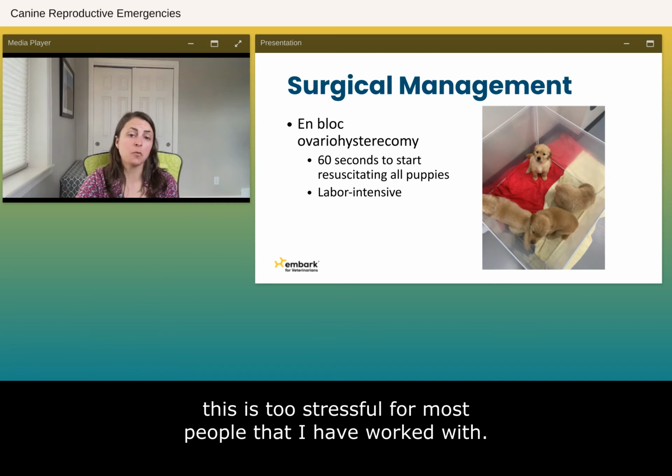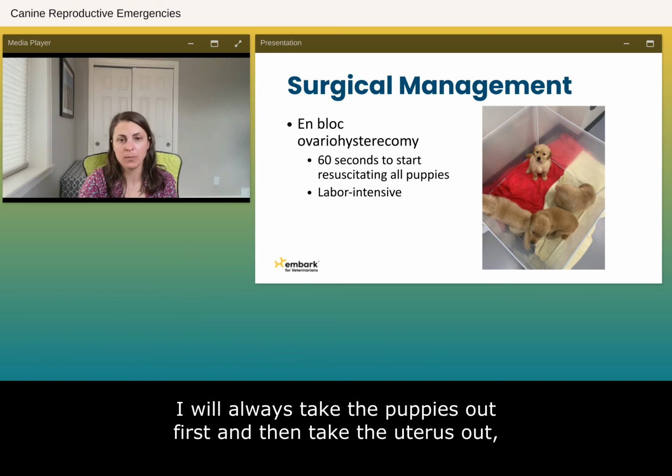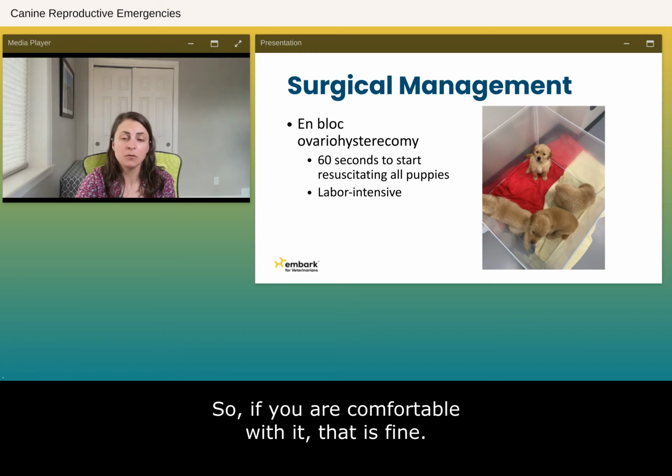This is too stressful for most people that I've worked with. So if I am going to do a spay at the same time as a C-section, I will always take the puppies out first and then take the uterus out. But certainly this is a described technique. So if you are comfortable with it, that is fine.